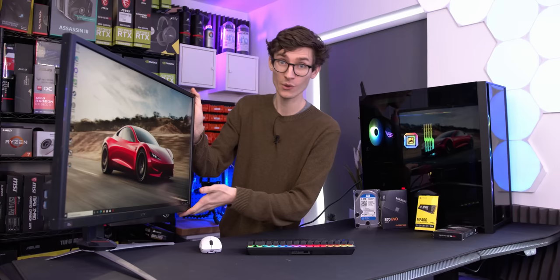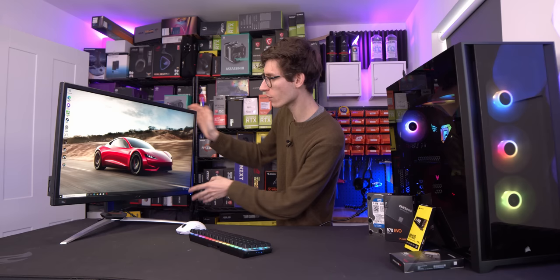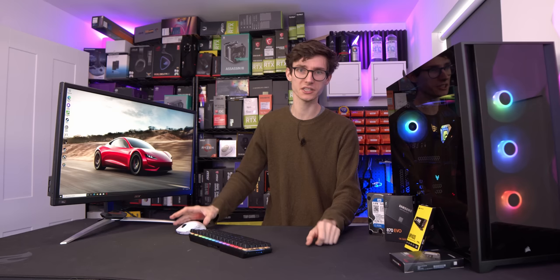Let's find out. The way that this test is going to work should be pretty straightforward, really. We have our complete setup ready to go. We've got 4 drives installed. I've tested all of the speeds. They're all working properly.